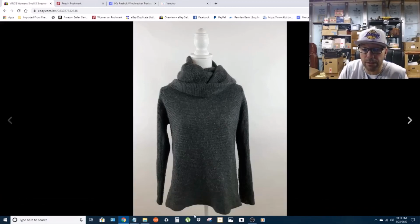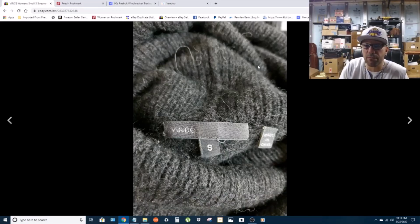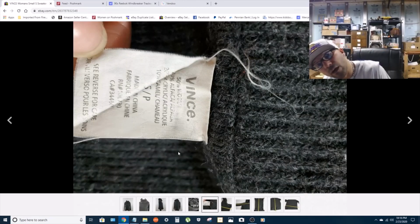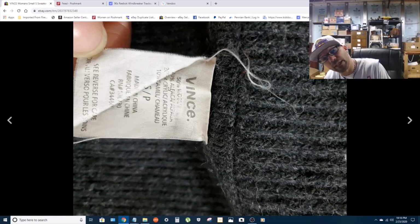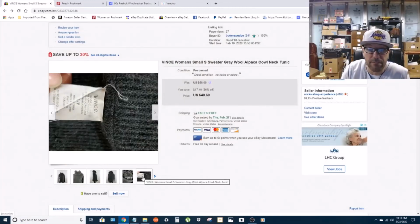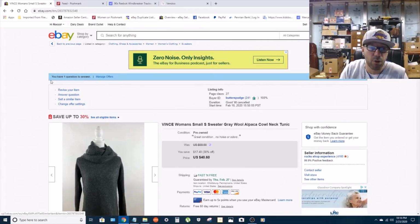Here is what the tag looks like. Vince. It's just a plain tag, but it's a really high-end brand. You see all these little pieces that kind of look like hair everywhere. I believe this is mohair. I think it's rabbit. Is that what this was? Yeah. No, it was alpaca. Okay, I'm sorry. It's actually camel, acrylic, alpaca, and wool. That's a heck of a mix. I had to turn my head to read the fabric label. Yeah, I messed up. Everybody makes mistakes. We're all human.